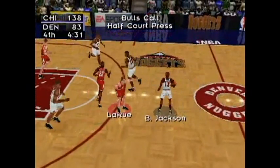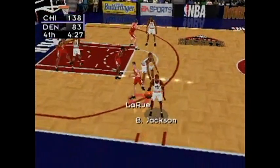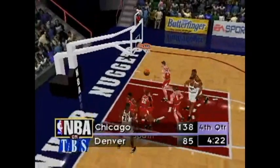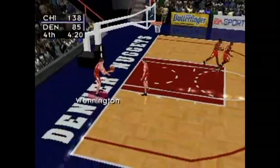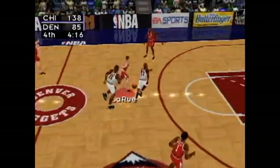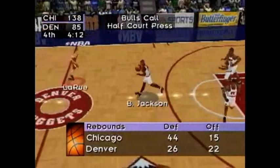Inbound pass to number 13. From the left side to Ellis. Takes the jumper. He hits the shot. Inbound pass to number 5. He squares up with the shot. Comes up empty.